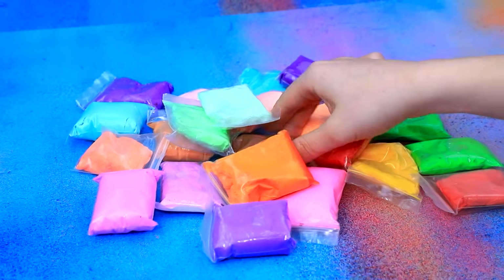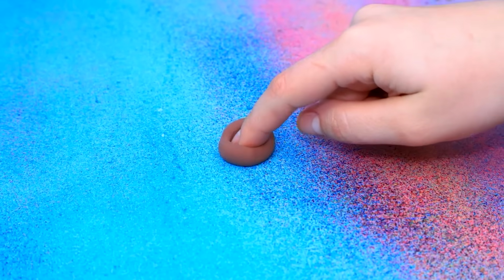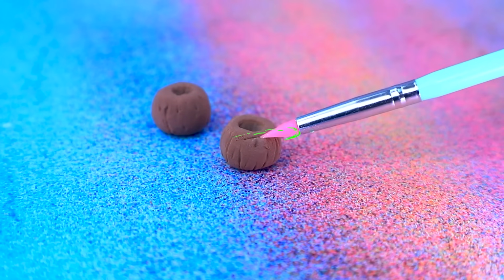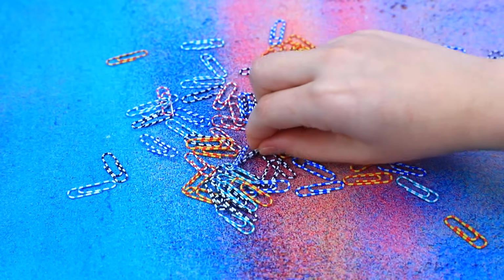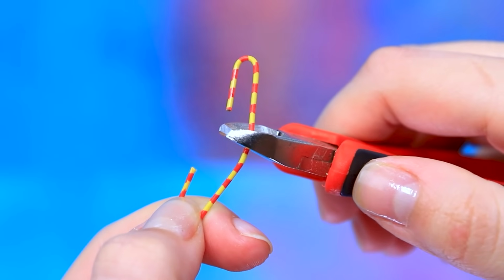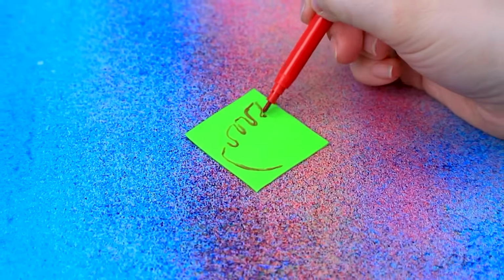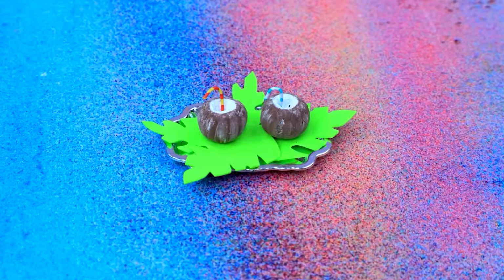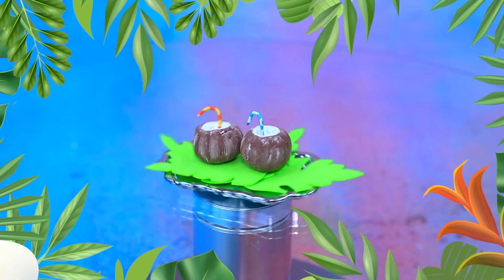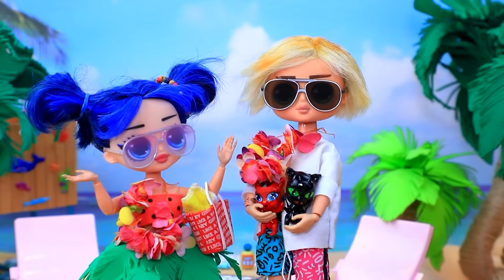Lightly roll the clay. Make a ball. Add a deepening. Straighten the paper clip. Insert a piece into the coconut. Let's cut it out. Put it on a tray of cocktails. Great presentation. Refreshing drink is ready. Newlyweds are relaxing on the island. Oh, sun loungers. Wow. Cool.